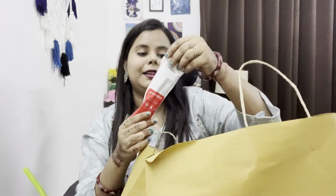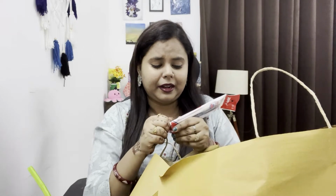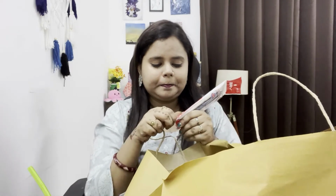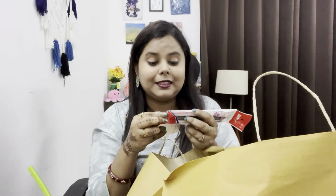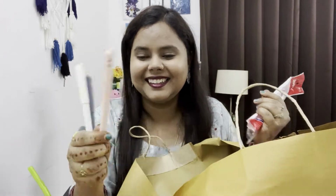Then a set of 3 cute rabbit-like pens. These are so cute. I'm going to definitely try them out, and I love cute stuff. I just love cute stuff. I can spend I don't know how much on it. Just look at them, they are so cute. See?